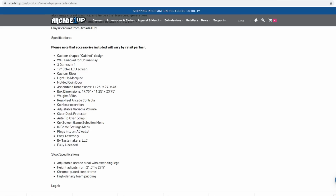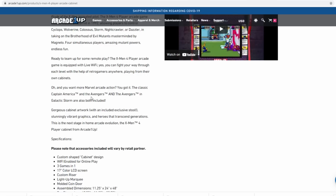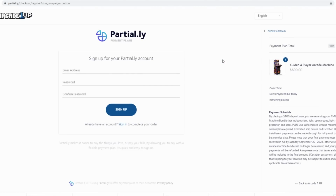Coinless operation is my favorite. Love that feature. I don't see light up marquee. I don't see light up deck protectors. So the Turtles cab, which is actually less expensive by $50, that actually has the light up deck protector. This doesn't. So it's interesting to see that this is going to be more expensive but has less features. I guess they think that the licensing, maybe they paid more, merits them charging more. Interesting. So anyways, we'll go in to Reserve Now, and this is the one everybody's got their back up against.